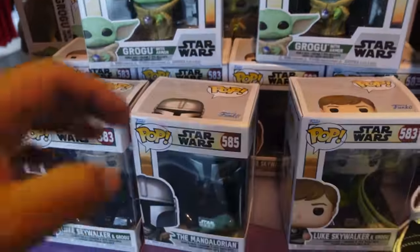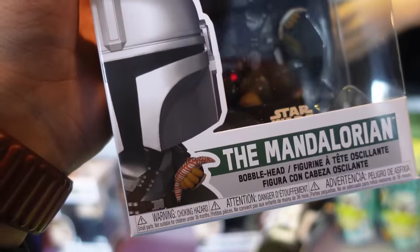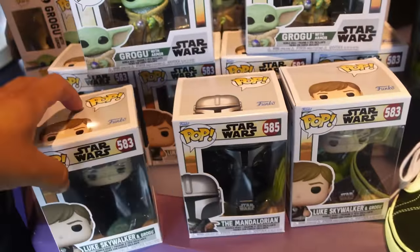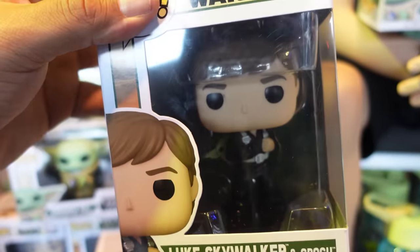But looks like we got two other Funko Pops in. We got the Mandalorian himself, holding something that looks like a slug. I don't know what that is. But that's a cool Funko. Mando always looks cool in a Funko Pop. And then they also have Luke Skywalker and Grogu. Look, he's got them on his back, just like he had Yoda.